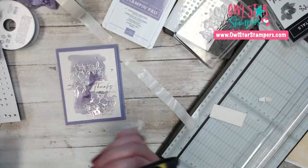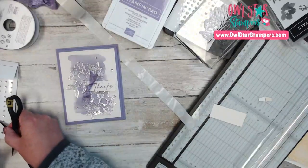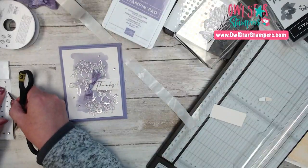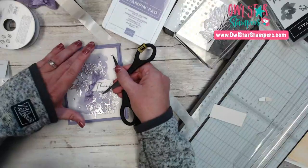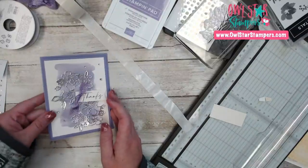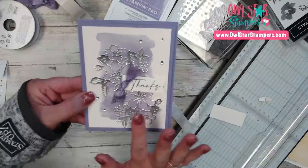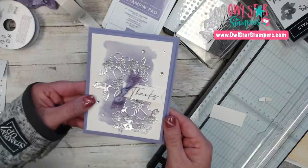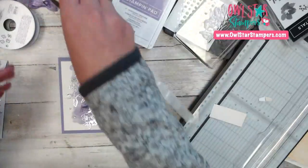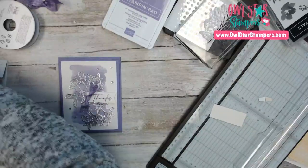I think it needs more rhinestones. I'm going to add some more rhinestones. I can't help myself. We're going to add 1 more down there and then 1 more up here. So we're going to have 5 rhinestones total because why not? I'll take a picture so you can see how it really is purple and all of its prettiness. And there is that card. So I hope you like it. Thank you for helping me put it together.